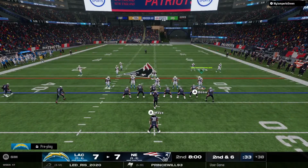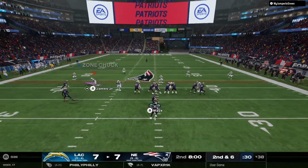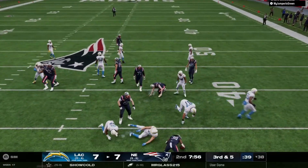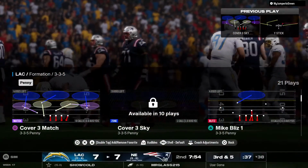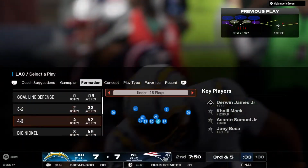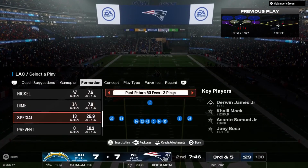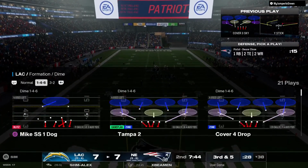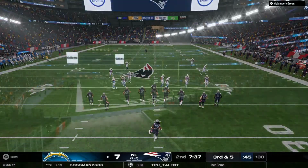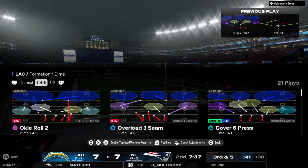Here's 2nd and 6. Pistol give to Stevenson, and he'll get maybe a yard. That's it. It is Joey Bosa there on the tackle. Third and 5. Now the Chargers will use the first of their timeouts.